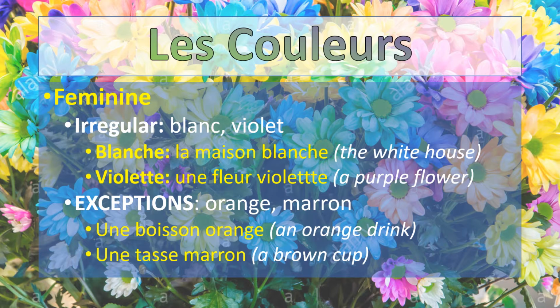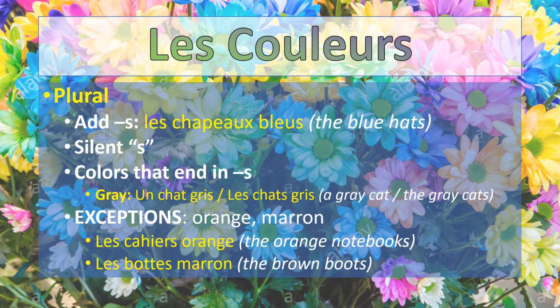As we already mentioned, orange and brown, orange and marron, are invariable, so they don't change. An orange drink is une boisson orange. A brown cup is une tasse marron. In order to make a color plural, you add an S. So the blue hats is les chapeaux bleus, with an S added to bleu, B-L-E-U-S. Again, you may notice that the S is silent. It doesn't change the pronunciation of the color.